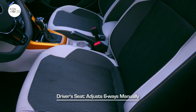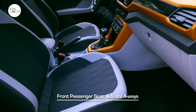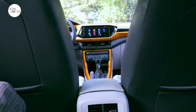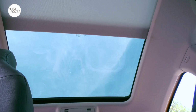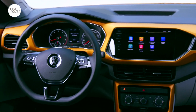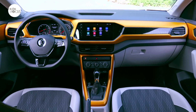The driver's seat adjusts 6 ways, but only manually. The front passenger seat adjusts 4 ways. Between the front seats is an armrest that slides and adjusts for height. Look up and one finds a panoramic sunroof, something that's getting popular these days. The dash and instrumentation feature a multi-function display, while ambient light adds some atmosphere to riding in the T-Cross.